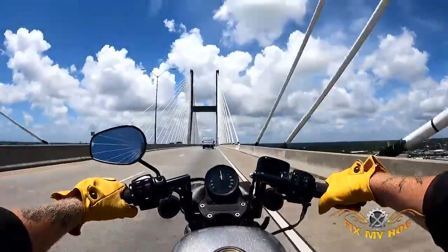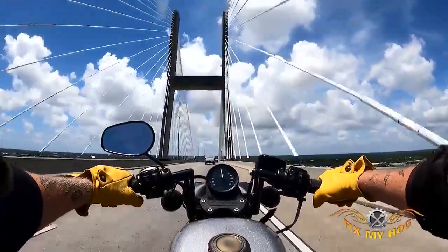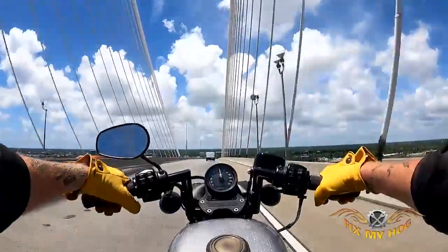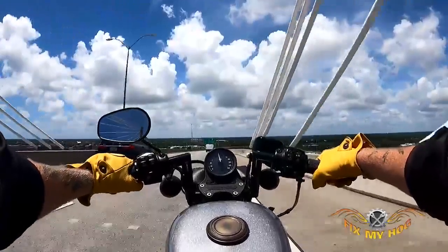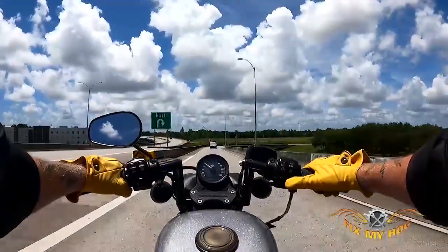But the actual ride itself was awesome. Heading down the east coast of the U.S., kind of bouncing over between the islands there that litter the east coast, and then pulling into Savannah to stop for lunch, break up the trip a little bit, was absolutely the right call.